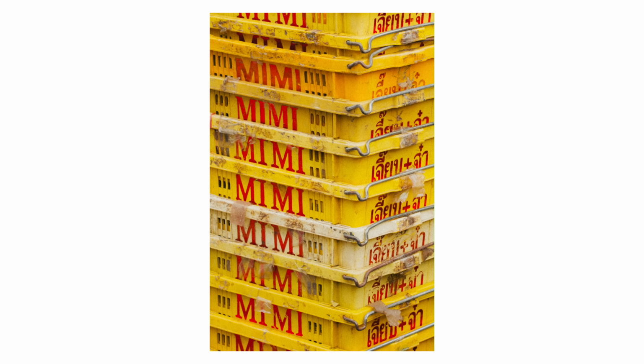This is a pile of crates in Vietnam, and again, a very dull, uninteresting subject, but when you crop it right in and you focus on the texture and the pattern, this does look quite interesting.